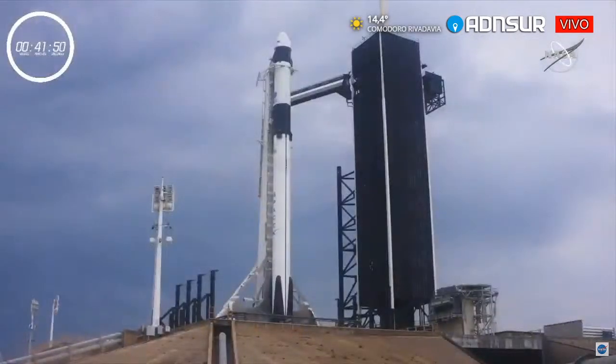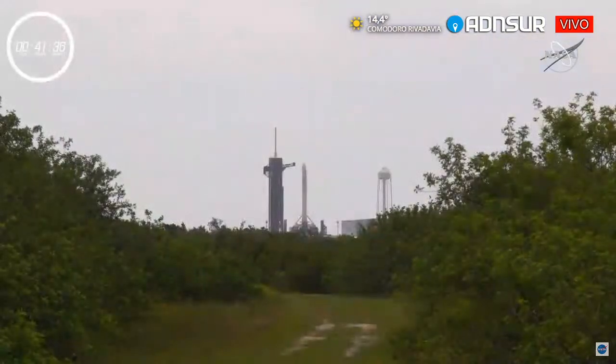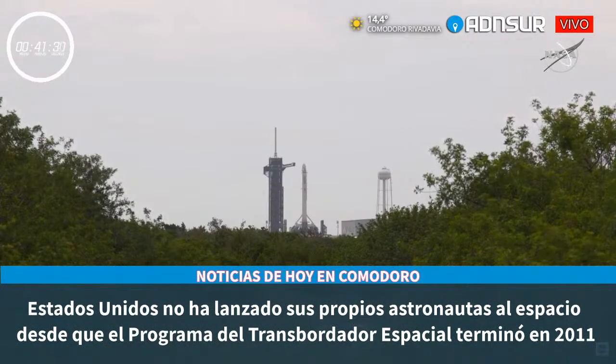Now we just saw the crew access arm retract just a minute ago. We saw NASA astronauts Doug Hurley: "In 7.2, our visors are closed and we're arming the launch escape system." So we just heard the astronauts confirm that they are about to arm the launch escape system. That happens just before fueling begins, which we expect to happen in just a couple of minutes.